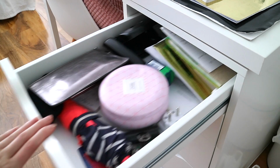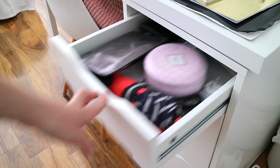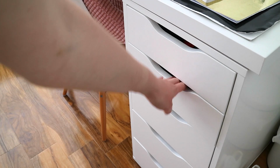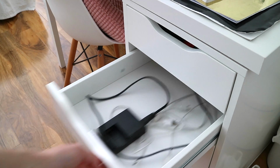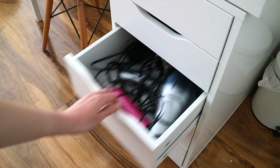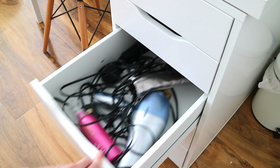Onto the most unorganised part of my room, and that is my desk drawers. In the first drawer I have no idea what's in there. I'm not even going to try to explain it, it's just so many random things. The second drawer is where I keep all my electronics, so my camera charger, my camera, just everything that's electronic. The third drawer is hair stuff, so my hairdryer, my hair straighteners and my hair curlers.